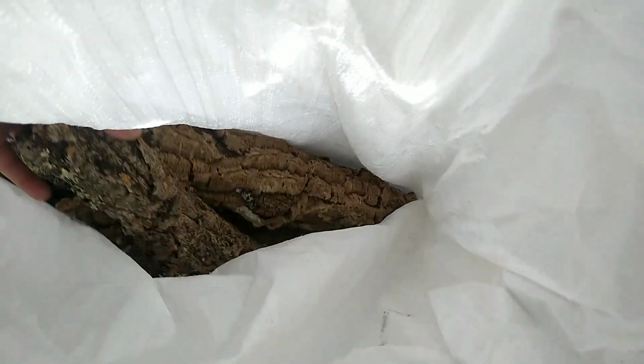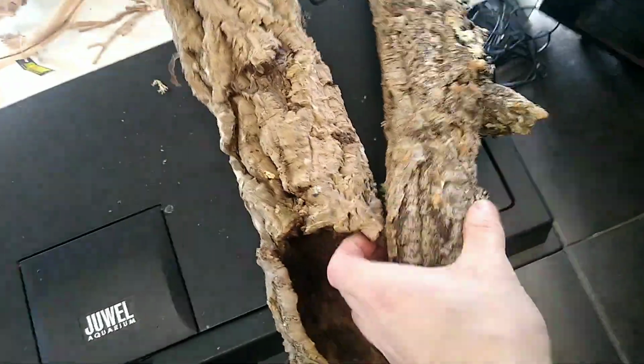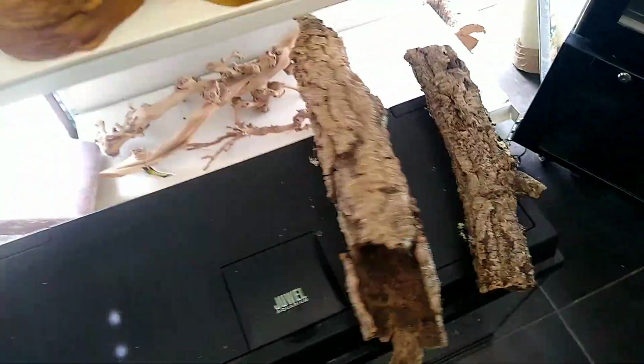Oh, is it gonna come out? Is it gonna come out? It doesn't want to. Oh, it's coming, it's coming. There we go. So two nice pieces there. Oh, we got some. Oh, that one's nice. Oh, we got some nice ones that might be going on the wall. That's a nice piece.